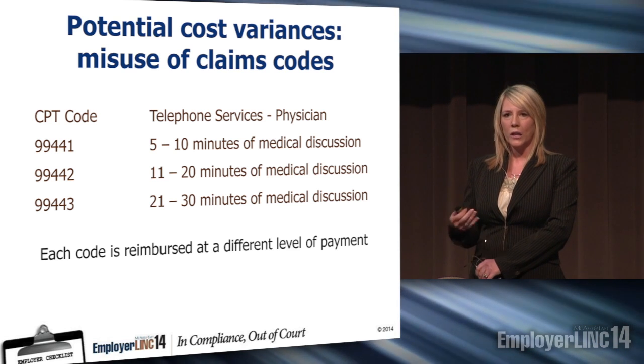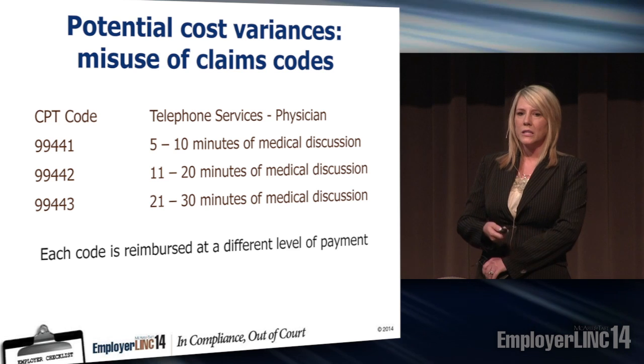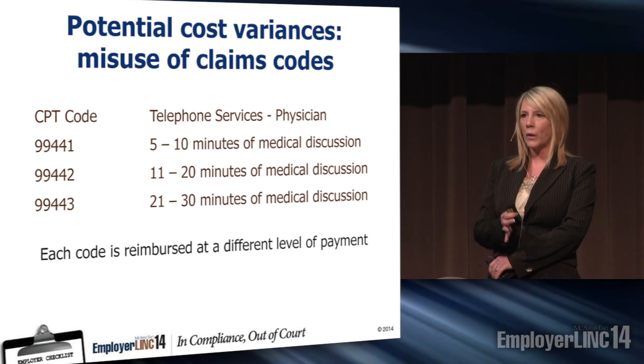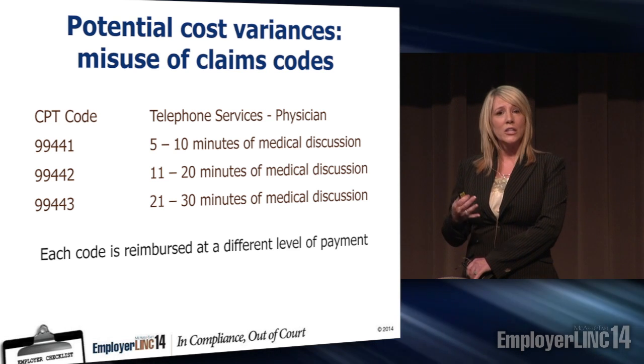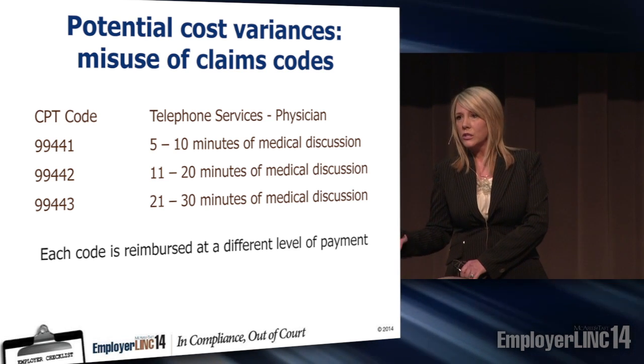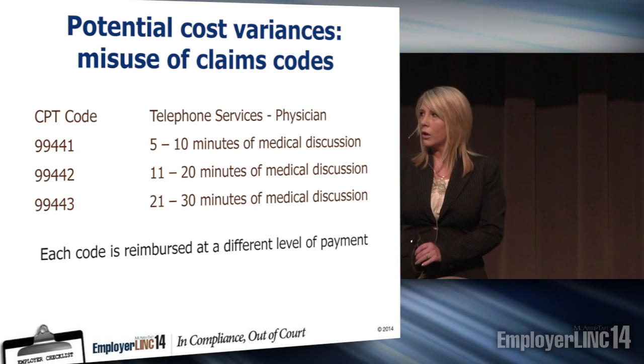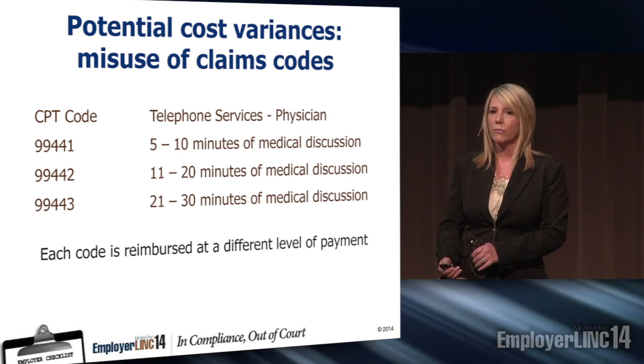It's more of just an awareness to say, this is something to pay attention to. And even if you did your own manual claims audit or a random sampling, or educate your employees on paying attention to their EOBs so that they're making sure they're not getting coded for a service that wasn't performed.